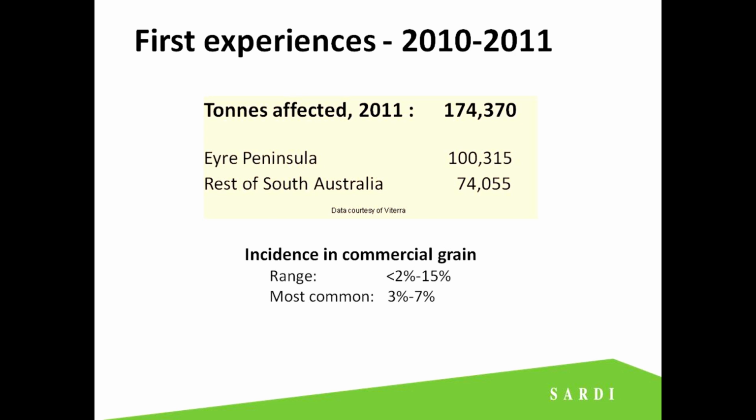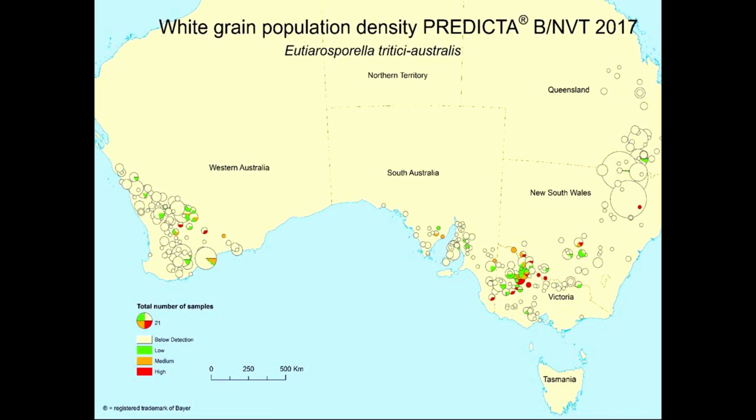When we talk about other diseases, we get worried about yield loss. This one really doesn't cause yield loss. The infected grain or affected grain will actually not germinate. Is it widely distributed? Yes, it's all around Australia now, we know fairly well.